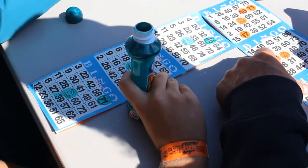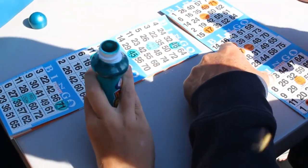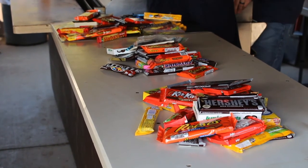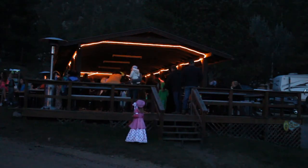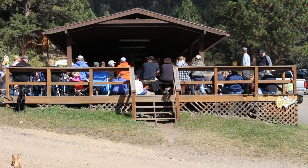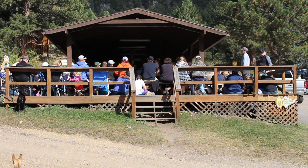One thing that's really popular is the candy bar bingo, and that's where people bring full-size candy bars, and they'll play bingo, and the winners, of course, get the jackpot of candy bars. Really fun. They will also hold a dance at this location at the end of the weekend for the kids, and then on the last day, they usually run a pancake breakfast.